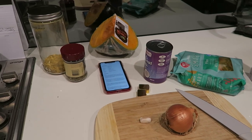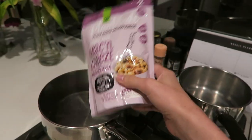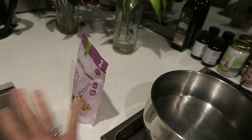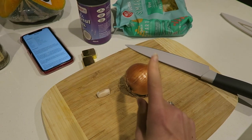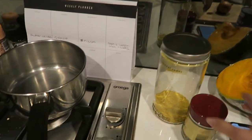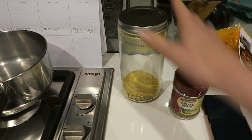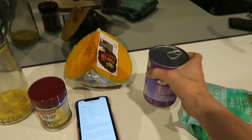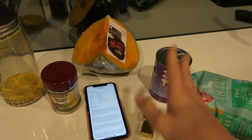Alrighty, so these are the things that we have going on. Once the water is boiled, I'm gonna pop that one in there and leave that to do its own thing, whereas the pumpkin one, where I'm following this recipe a bit more, I'm gonna do it all in here. So chopping up a brown onion, a clove of garlic, the pumpkin, gonna put some mixed herbs, nutritional yeast. I'm gonna use the rest of that in there. Can of coconut milk and also two vegetable stock cubes, and then along with some water.